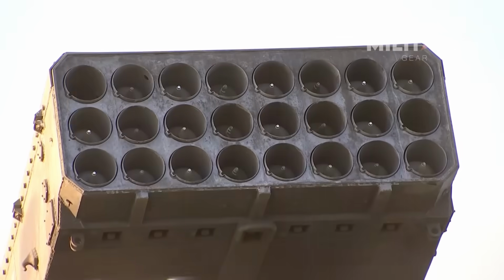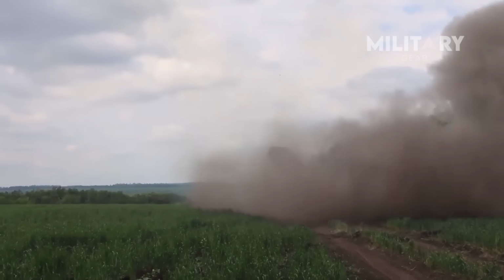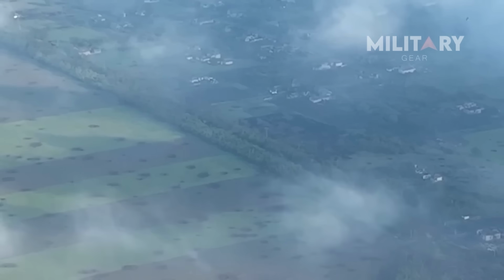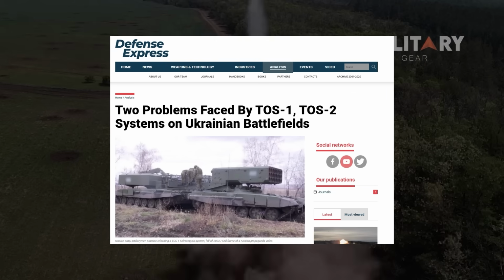Across the internet, numerous videos showcase the devastating power of Russia's TOS-1 thermobaric rocket launcher system. However, behind that spectacular image, a deeper and more critical analysis has emerged from the Defense Express website, summarizing reports from the Telegram channel btvt.info.